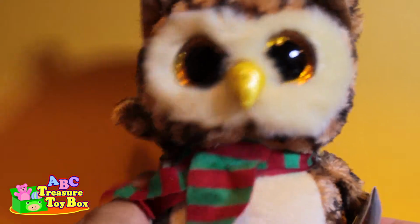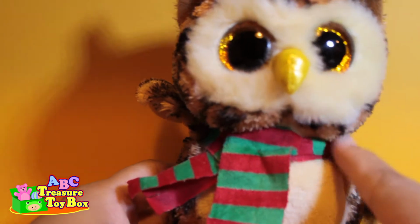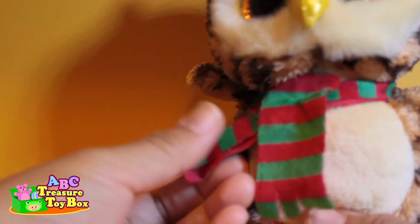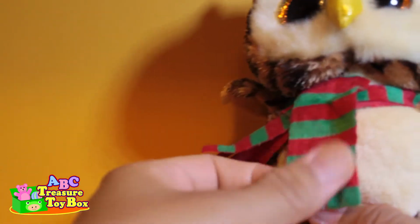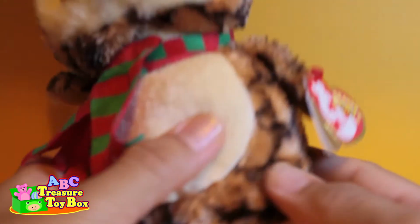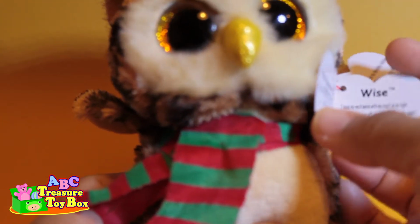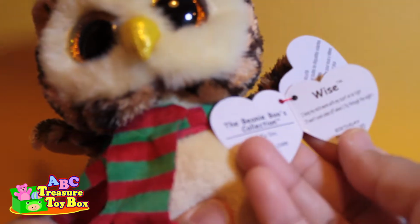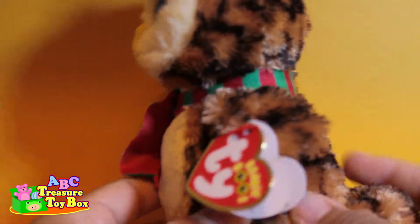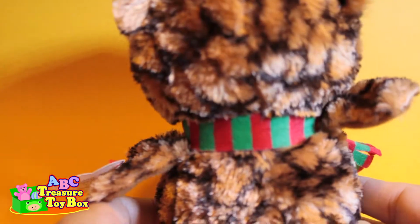My next Beanie Boo doll is an owl, and he's dressed up for Christmas holiday. You can see his beautiful big eyes with the yellow-orange glitter, his beautiful velvet feeling scarf with red and green stripes and a cute little fringe on the bottom. And let me open his tag, and it says his name is Wise. "I keep my neck warm with my scarf on so tight it won't even come off when I fly through the night."